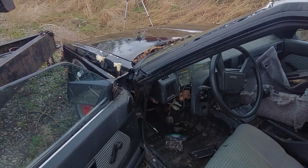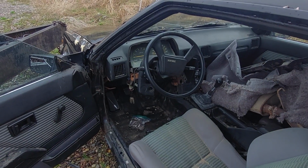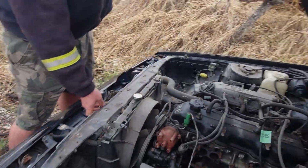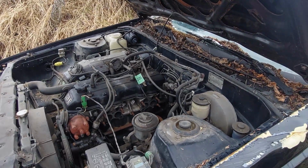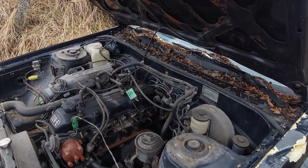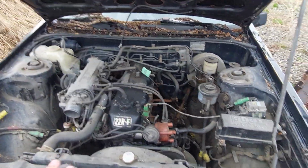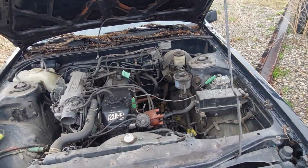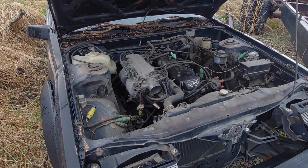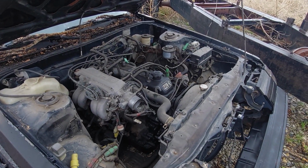Now if we look under the hood of this, which I don't know if it's popped or not, if we even can. Actually, one moment. All right, now that we got the hood open because we figured it out, we have a little 22RE in here. These engines, honestly, are little bulletproof motors. They came in everything Toyota made for the most part back then. They were most prominently seen in the Toyota pickups actually. And these little motors didn't make a lot of power.